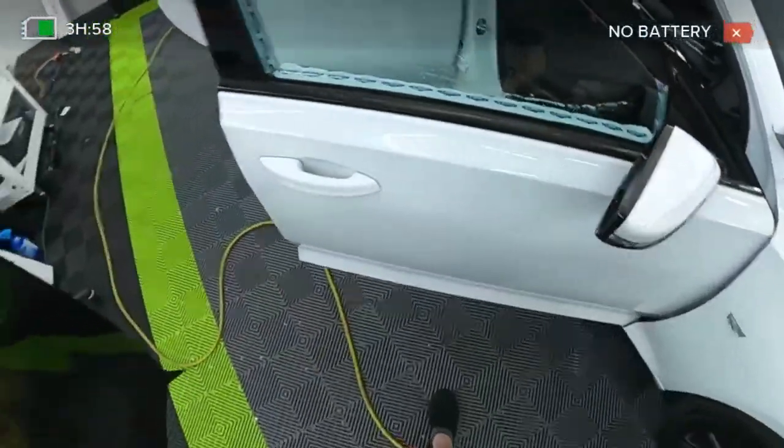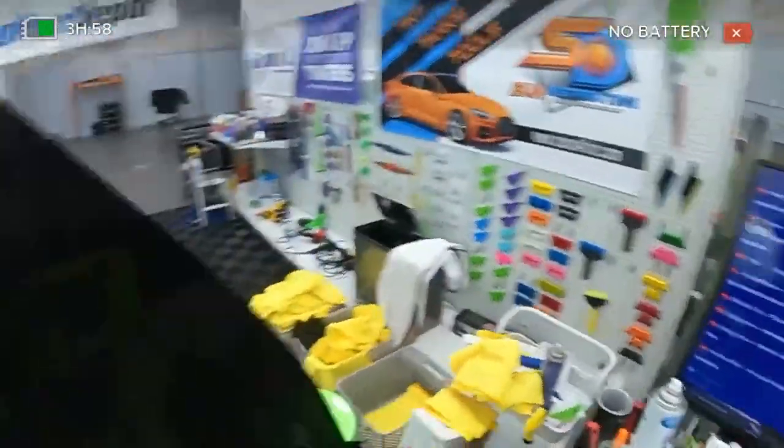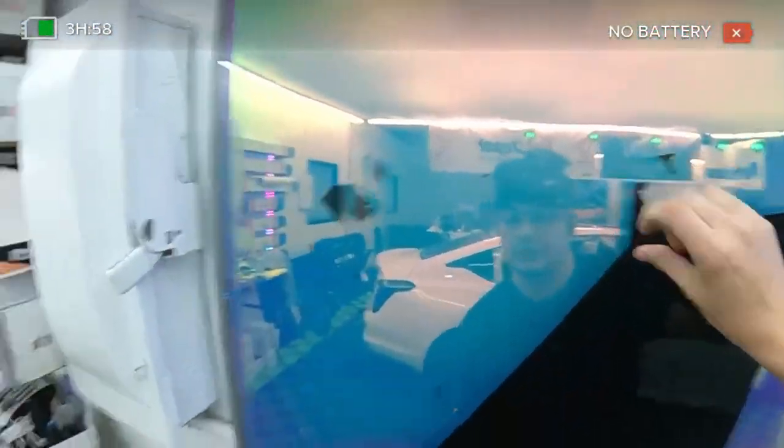Dyed is terrible in Arizona. Fails in 1 year most of the time. I know it's pretty brutal there, but you can still have good dyed film. Just a lot of people default to installing bad film.